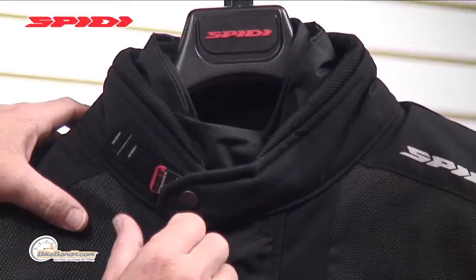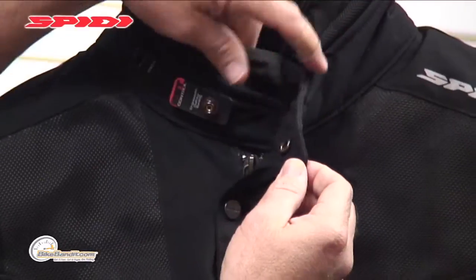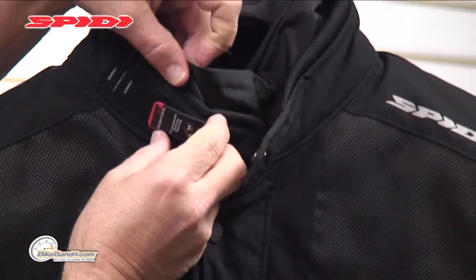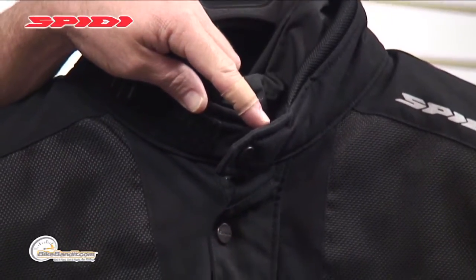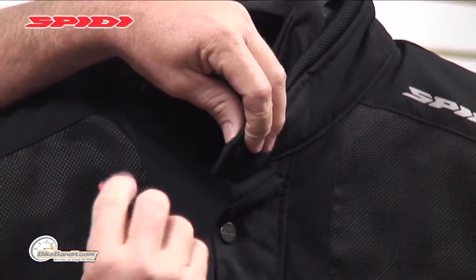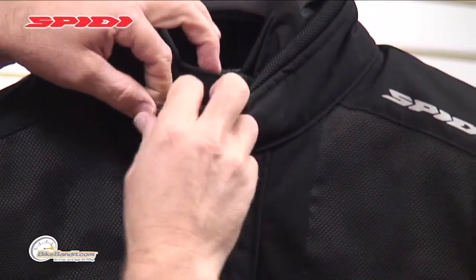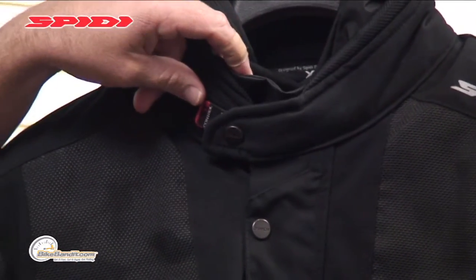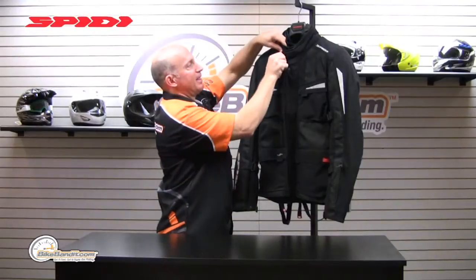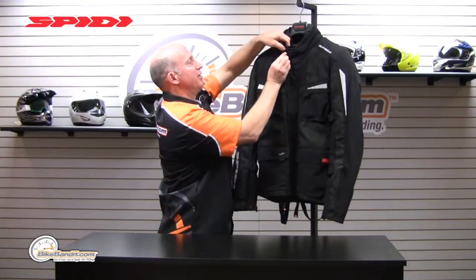What they've done now is they've one-upped it. I love this system, the new one from Spidi. Single snap, okay? But this, on a huge Velcro adjustment, is a little tab. So what you wind up doing is you snap it into the collar, and then you figure out, okay, where do you want it? Oh, right there's comfy. And then you set that, done. That's it. Set it and forget it. And then you just get in and out of the jacket with a single snap. Really, really well thought out.